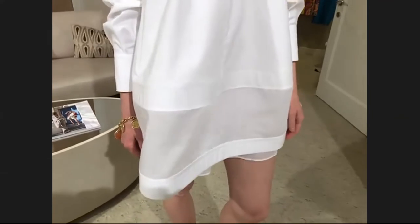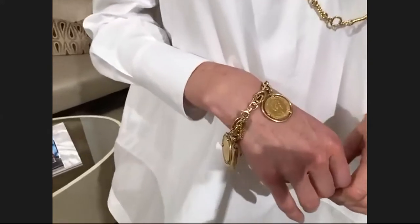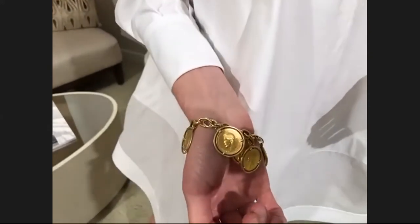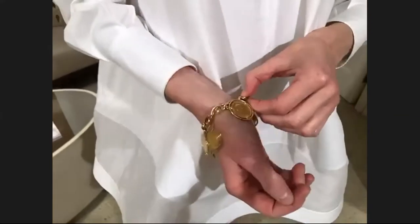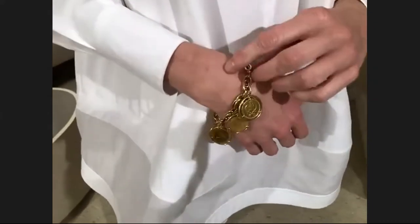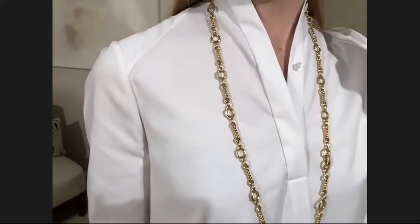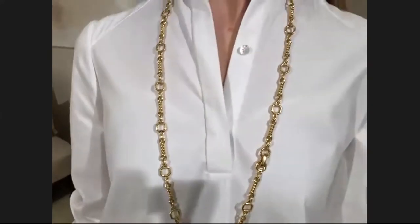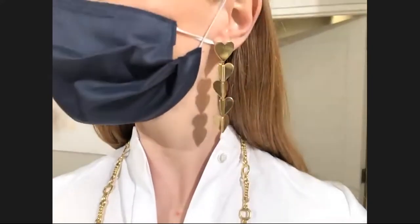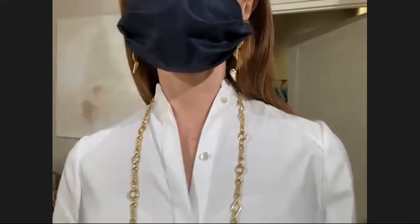Jen, you want to take over for jewelry? Oh, sure. So I love this. I threw in this charm bracelet. This is a vintage charm bracelet of old coins. I think it's such a fabulous look. The chain necklace is by David Webb, and this can be worn long. It can be layered, wrapped, doubled. The earrings are so fun. They're so whimsical. These are by Kajal, and they're hearts. A fun take on hearts. I just think it's so great with this dress.